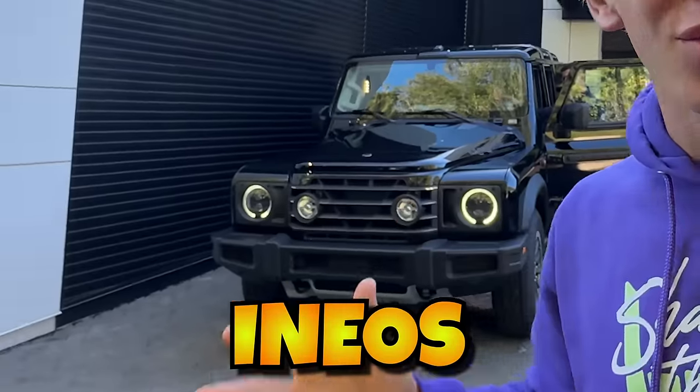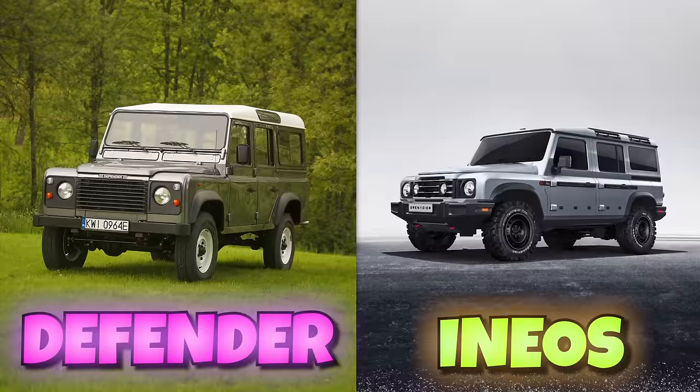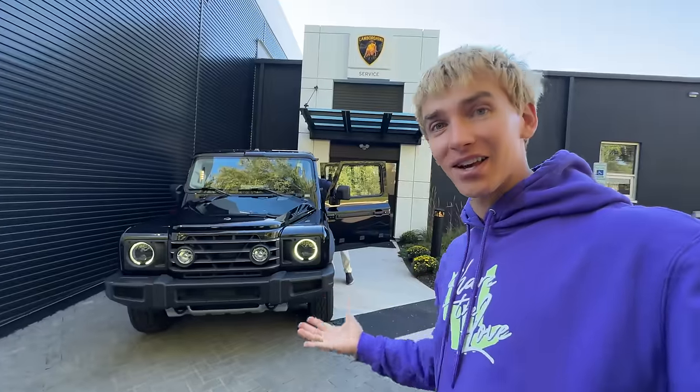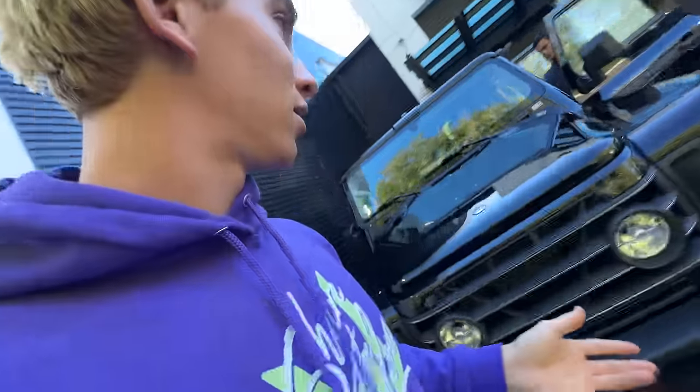Now we're gonna look at this car. It's called the Ineos Grenadier. I don't know how to pronounce it, but these things are brand new to the market. They look like Land Rover Defenders, but they're not. And these are actually brand new cars. They're not even launched yet here in the US. It's definitely the perfect lifeguard car. I mean, check this thing out. It is made to be off-roaded in.